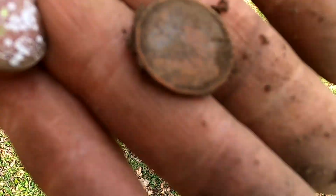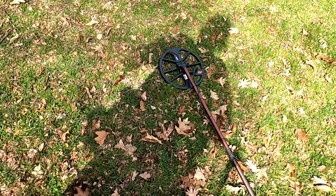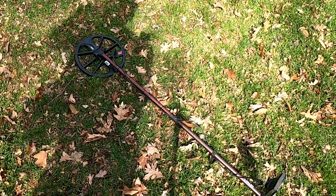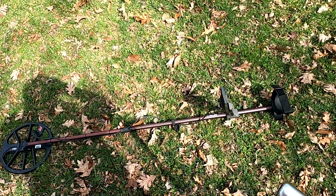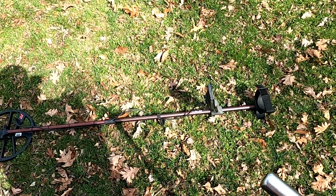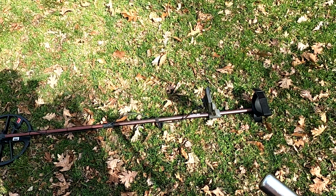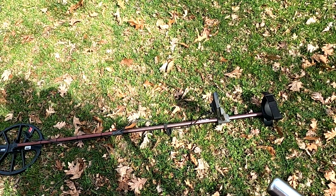The next coin of the day, a 1986 Canadian penny. Not very old, but I'm hitting this one little area before I get to the next. There's a lot of clad here, a lot of more recent activity, so I'm just waiting a few minutes for the groundskeepers to leave, and then I hit the next spot.